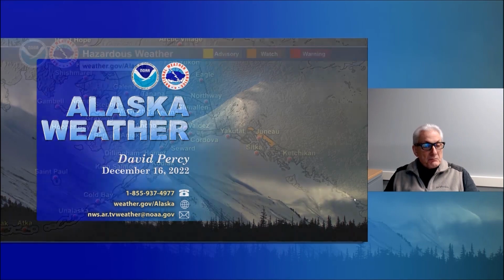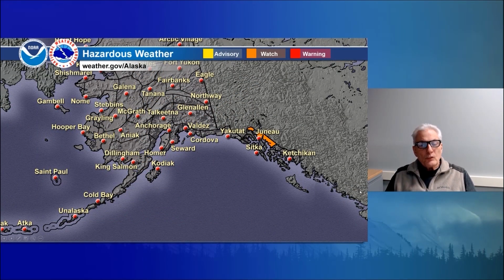Up first, hazardous weather graphic, still a high wind watch out up toward the Skagway area and also down around Juneau and Douglas. High wind watch out late tonight through the weekend for possible wind gusts of 50 to 70 miles per hour to the northeast. And from there, there are no other watches, warnings, or advisories out around the state.